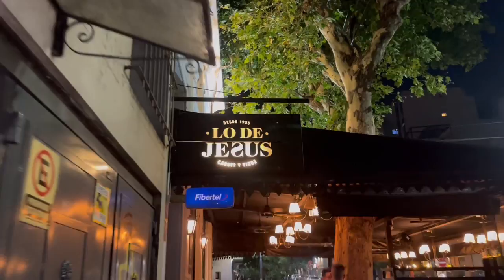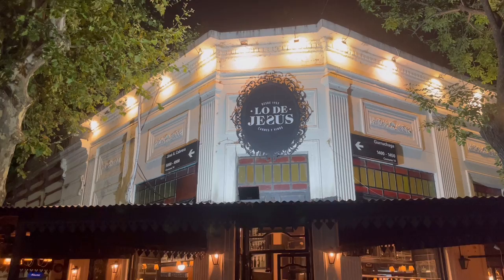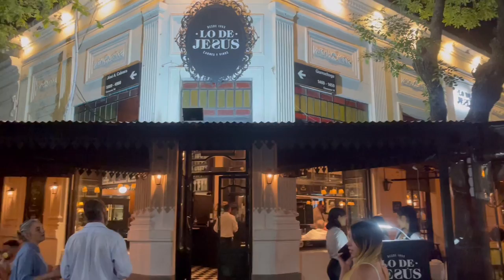Lo de Jesús is another top restaurant here in Buenos Aires, worth checking out. We didn't have the chance to eat here because they did not have the space. And definitely another restaurant you have to check out is Don Julio. It's amongst the top 50 restaurants of the world, and there was no shot there.